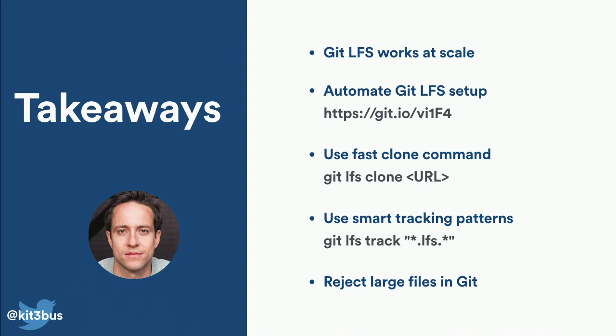All right, so to wrap that up, first and foremost, the most important point here is Git LFS works at scale. It's actually the main reason why Git works at Autodesk at all. Second point, you really should make sure that you automate your Git LFS setup. This way, your developers will never see these pointer files, and Git LFS will just work for them.